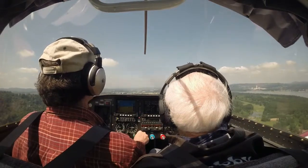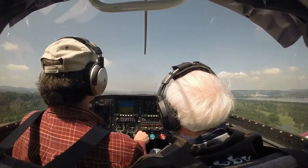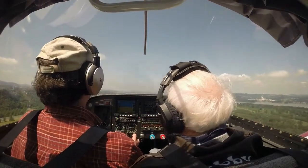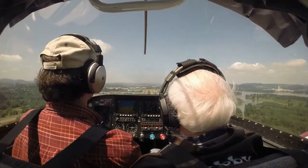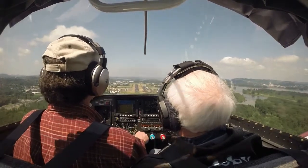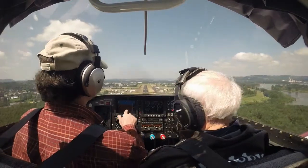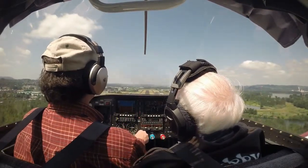A little choppy out here. Down to 100, then I can get flaps down one notch. Then below 90, I can go more flaps. There we go. This display shows the runway and this flight path predictor here, so it points you right where you're headed.